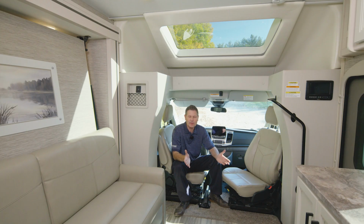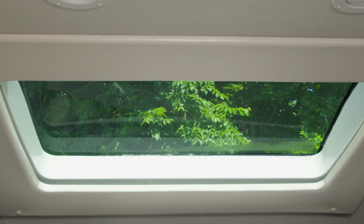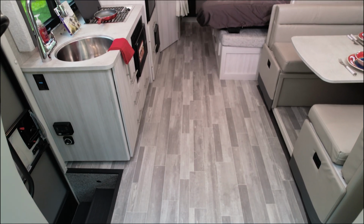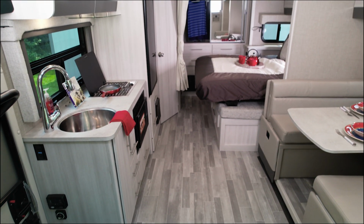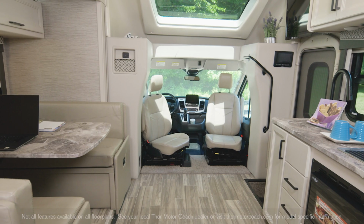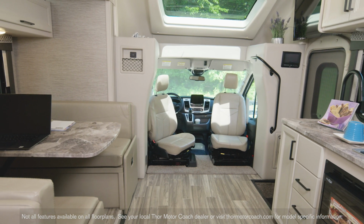As we get ready to wrap up in the 23 TE, there are 2 more features to point out. 1, these swivel captain's chairs, and 2, this powered skylight. You have the powered skylight in the 23 TW too, and here's a look at the entire floor plan. You're seeing this in the Silver Point decor with the Uptown Gray high gloss Euro style cabinets. Want the TW in estate gray? You can do that, and it looks like this.